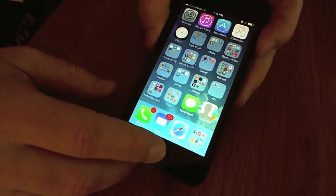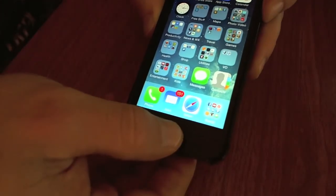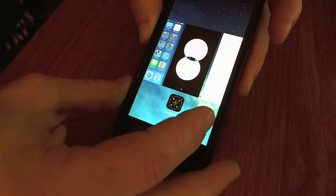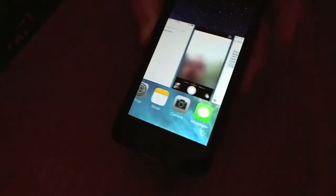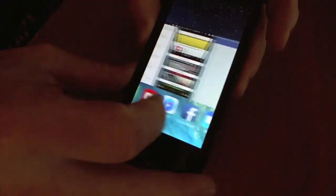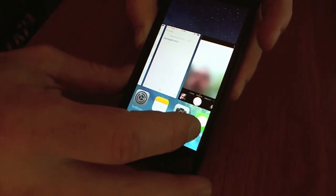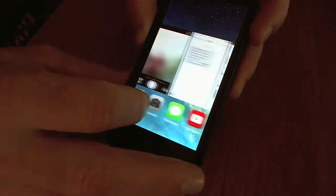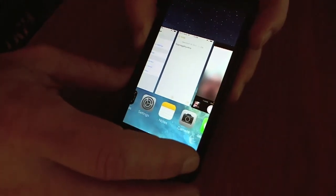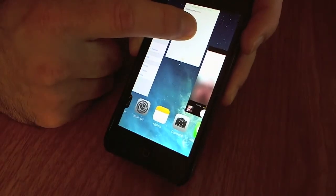Now, multitasking in iOS 7 is very simply tapping on the home button down here. If I double tap on it, you can see all of the apps that I have running, and just take your finger and slide it left to right, and you'll see all of the apps that I have open and running. Kind of nice when it comes to seeing all of what you have running at one time, and it's a little bit cleaner than iOS 6. Now, to close an app, simply take your finger and swipe upwards, and it will close the app.